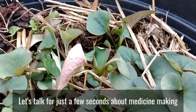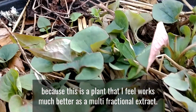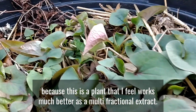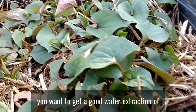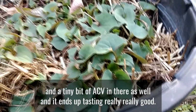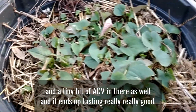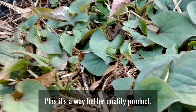Let's talk for just a few seconds about medicine making, because this is a plant that I feel works much better as a multifractional extract. This isn't one that you want to do just a sprayed up tincture on. You want to get a good water extraction of it as well. So I do a water and glycerin, and I even put in a little bit of honey and a tiny bit of ACV in there as well, and it ends up tasting really, really good. Plus, it's a better quality product.